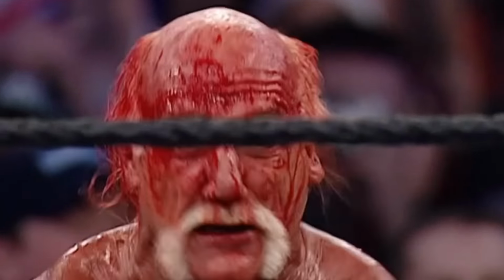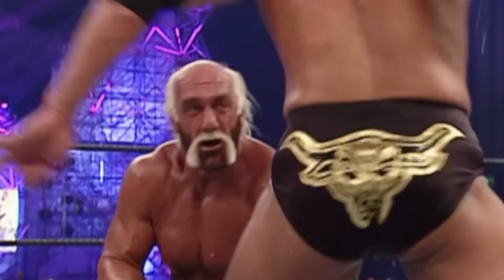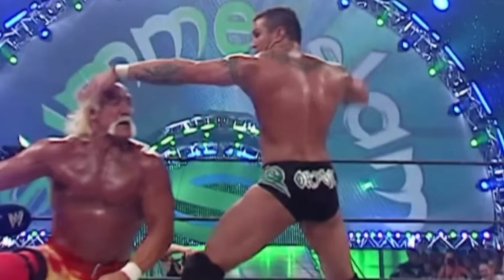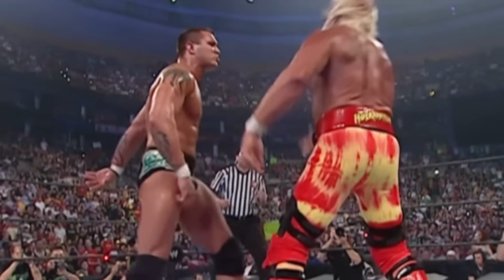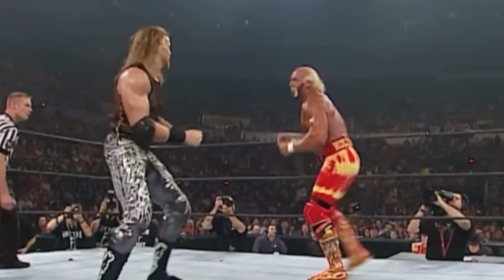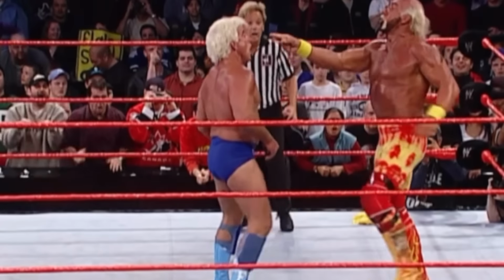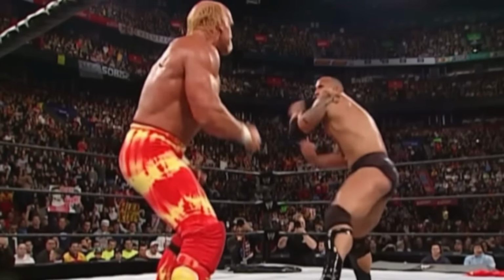Not tonight, brother! Hogan back to his feet. Hogan defeated Andre the Giant. Look at here in Detroit 15 years ago. Try to come back. These 18,000 fans can feel it. Hogan just brings the people right into it.